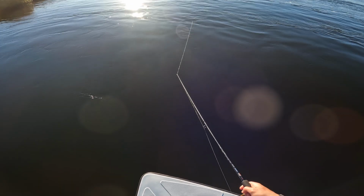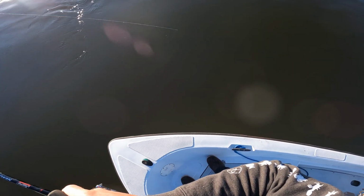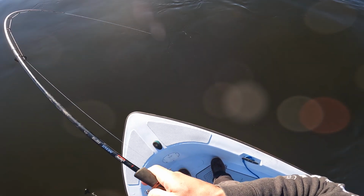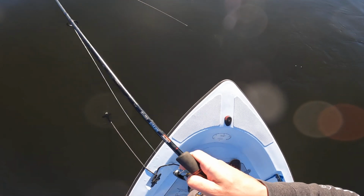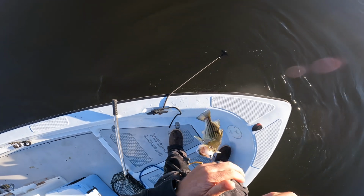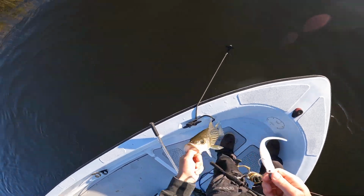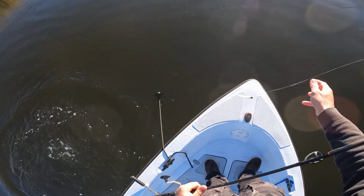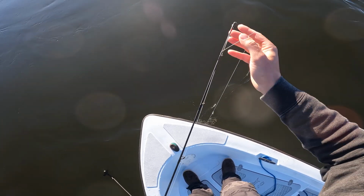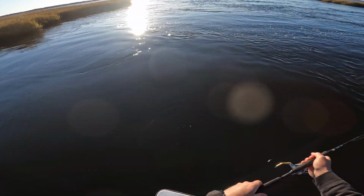Should be able to have the same exact success as we were drifting, except now I don't have to worry about running into the marsh. This is where having a trolling motor would be nice, but this shallow water pin is what I would call a godsend. It's probably the cheapest alternative. Now, the only problem with it is it wouldn't work if we were fishing a deeper ledge. But I'm very fortunate that where I'm fishing to my left is pretty shallow, and where I'm casting to is relatively deep.